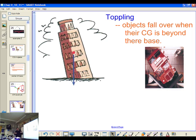But this idea is called toppling. Now, toppling is just the physics word for falling over, fall down. And as long as the center of gravity is over the base, they're going to stand up. As soon as you go beyond the base, you're going to roll down. It has to do with rotation. Which way is it going to rotate?